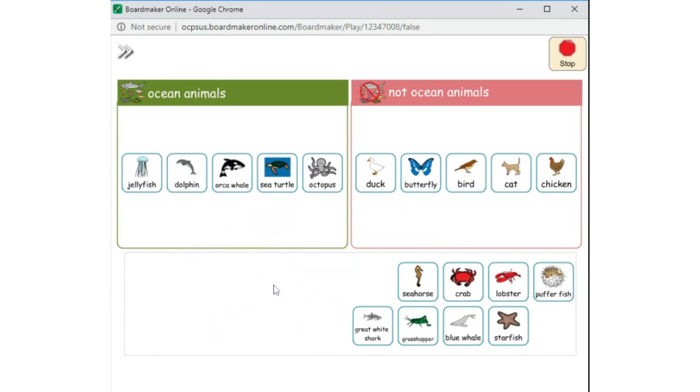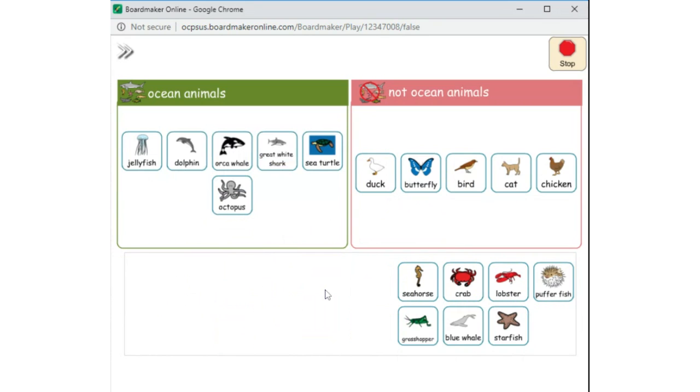The next animal is a great white shark. Is a great white shark an ocean animal or not an ocean animal? A great white shark is an ocean animal. That's right. Great white shark belongs in ocean animals.